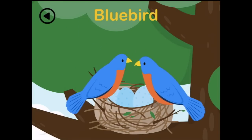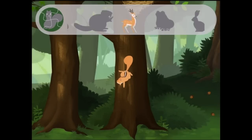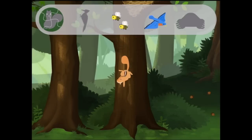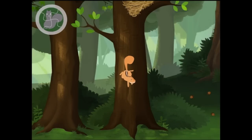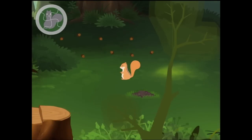Excellent. I wonder if that was the male or the female that came over and sent our little chipmunk on his way. Now, there are all these animals to find. I've already found a couple when I wasn't recording. So we're going to go for a look. Oh, look, here's some nuts. Do you need to collect any of them?